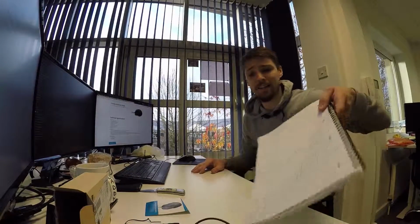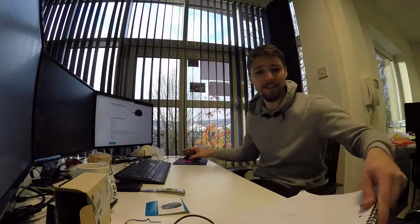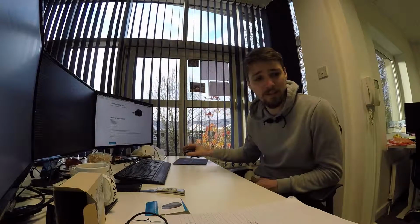Oh, I didn't check it on the pad. Yeah, it works a jaw on the pad. So yeah, I mean, initially this is a good mouse. This is comfy. I like this, and I'll see how I get on with it for the day, and I'll check in with you in a bit.